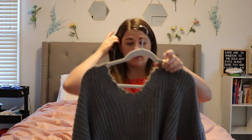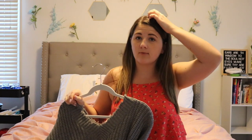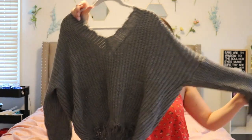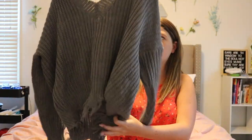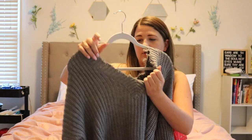The next thing I've had for a while, I got it in Michigan when I went, but I'm considering it a back to school purchase. It's basically just this gray sweater, but it's ripped on the sleeves and the bottom and the top, and it's so cute.